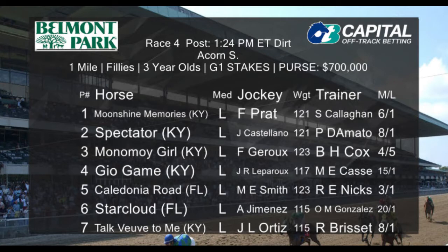That was going 7 furlongs, stretching out to a mile. She definitely needs to improve Beyer-wise to get to the likes of Monomoy Girl and Caledonia Road. But if she's able to improve, she's got a shot. Yeah, I think she'll be much more improved off that long layoff since the Breeders' Cup. And a lot of confidence out of Simon Callahan sending this horse into this really nice Acorn field.